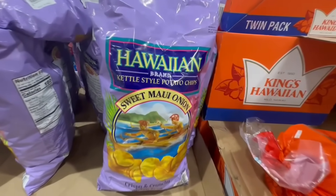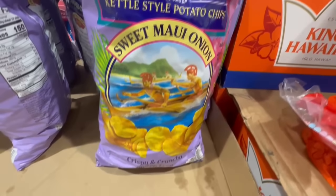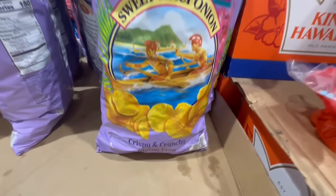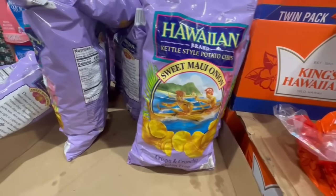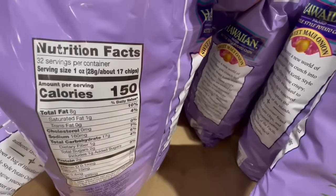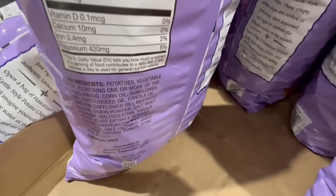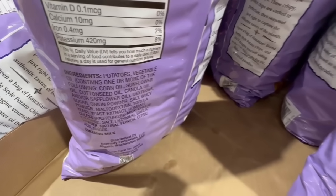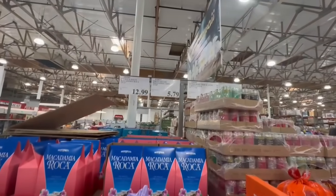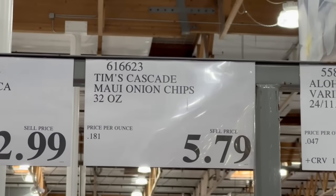The Sweet Maui Onion Kettle Style Potato Chips are back at Costco. Guys, if you haven't tried these, just go ahead and grab a bag because they're delicious. They have a very tiny amount of sweetness to them, but for me, it's just so good and it balances out so well with the little salty part of it. 1 ounce, around 150 calories. They were actually giving out samples today at my local Costco. And I must admit, I went back a couple times to grab myself a little bit more chips. They were so addicting, so good. 32-ounce bag, and it's selling right now for $5.79.